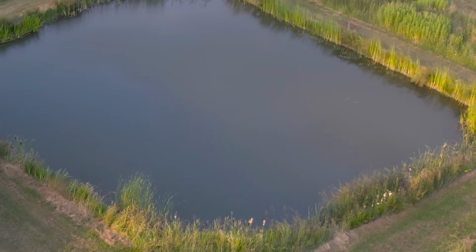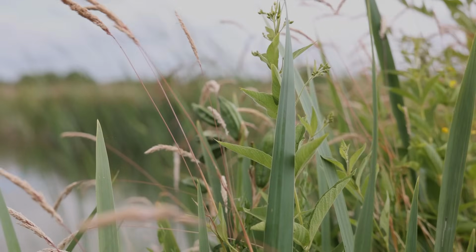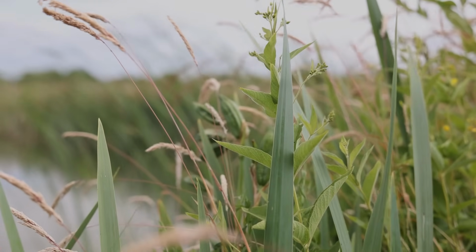And behind me I've got a lovely little sort of stock pond, I don't know whether it's a stock pond or what's in there, but it's a beautiful little reed-lined pond, so I'm really, really excited. But already, from approaching a new venue aspect, because that's the whole point of this video, do the foot miles, have a look for them until you find them.